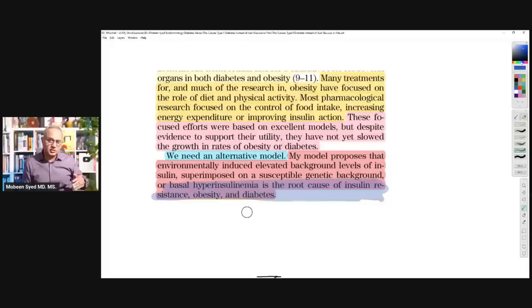What is she saying here? She's saying if we just observed or thought or agreed that it is hyperinsulinemia that is the root cause of insulin resistance, obesity, and diabetes, then we'll be on the right path. So the question is, why is this such a dramatic change? What is different here is that in the traditional or classical model, what we say is that there is something that happens that causes insulin resistance.